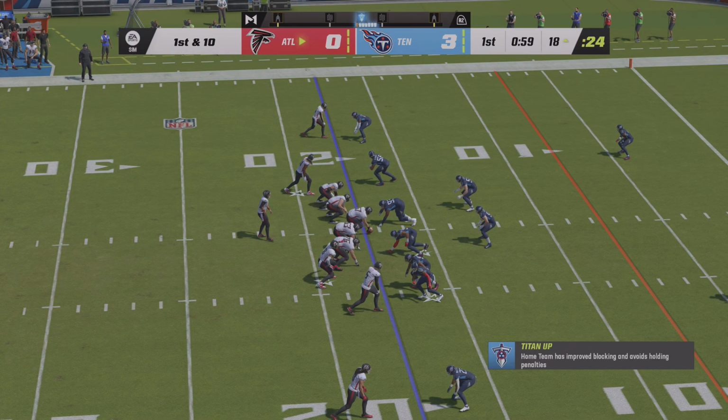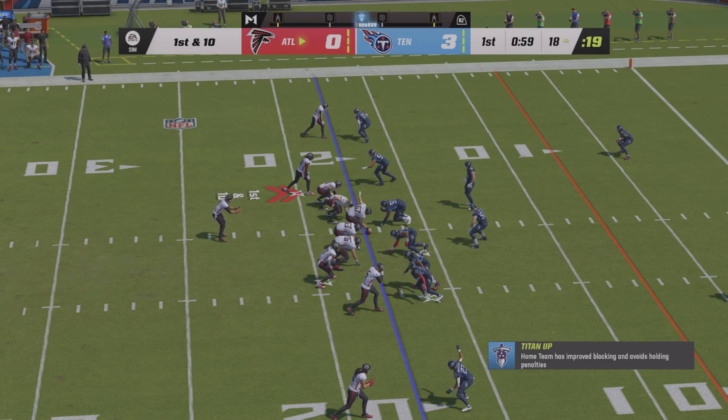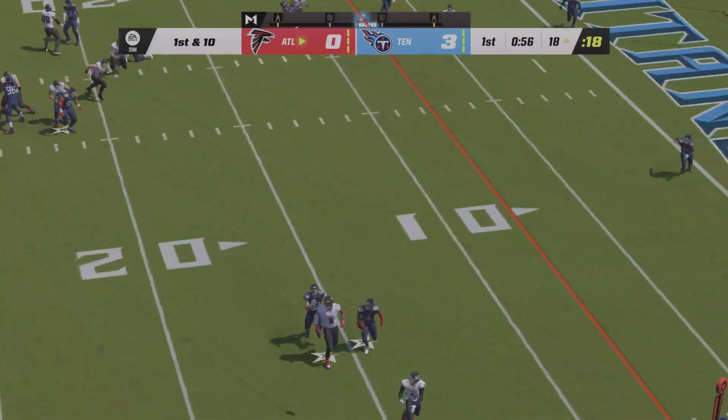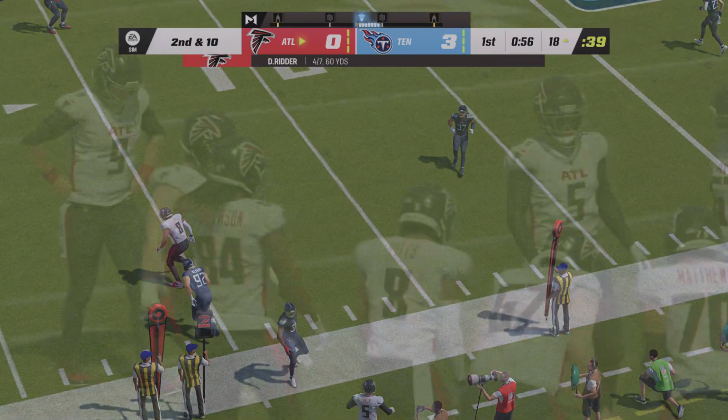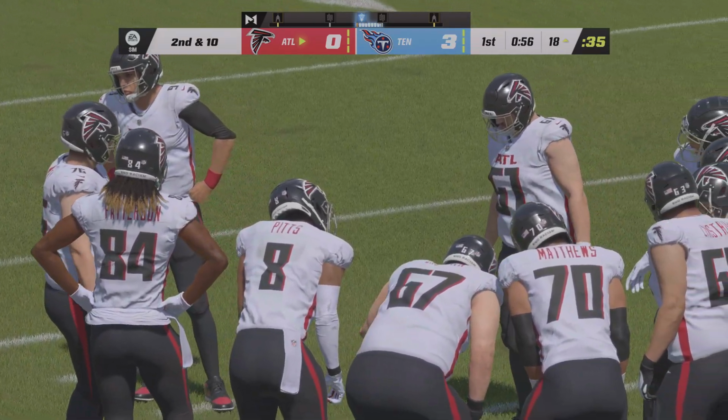So from inside the 20, here's 1st and 10 at the 18. Inside the red zone here, they'll look to throw. And that is caught on the right sideline, but out of bounds, says the line judge. The throw took him a little too far.